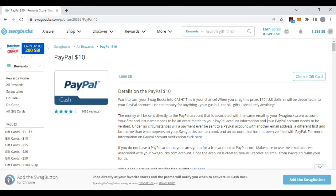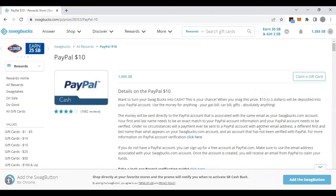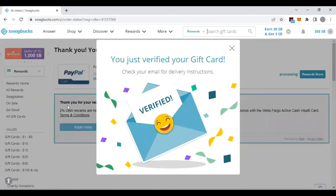So exit that out. You can scroll down. They have the related gift cards, things like that. So basically all I'm going to do is claim gift card. And usually you can connect your PayPal, to make it faster and an easier and more secure way to receive your payments faster. So I'm going to go ahead and connect my PayPal real quick. And just like that, you just verified your gift card. You see here at the top right corner, they took the 1,000 out. So now I'm just going to wait on that $10 to jump into my PayPal account.